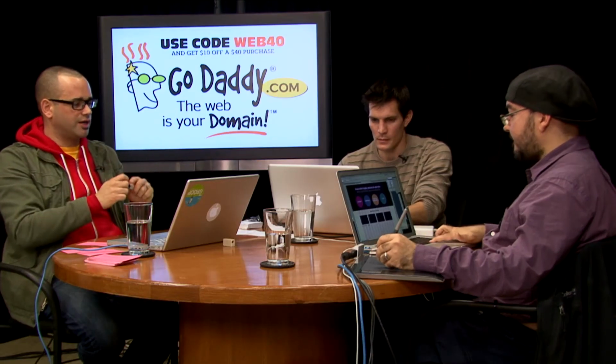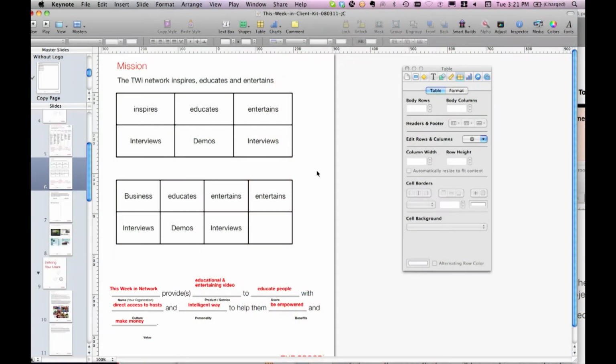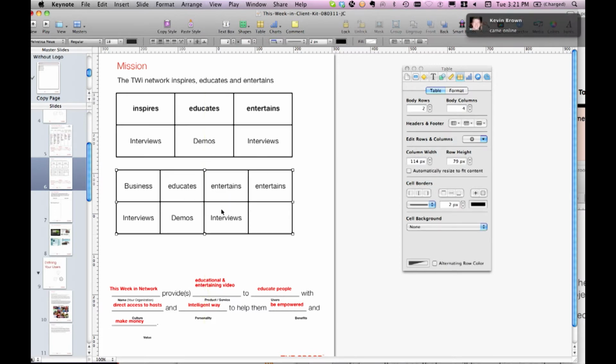Right. So if we look at here, and again, just for our viewers, if we go back to my screen, what I'm doing right now is parsing out the inspire, educate, entertain, what type of content would potentially go there, to do a content grid, which we're working on when me and you get together during the holidays. I'm coming over to your house for Christmas to talk about the show next year.